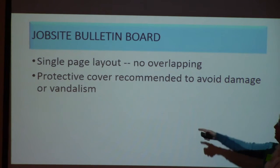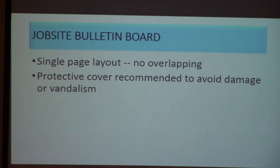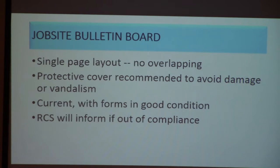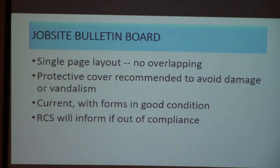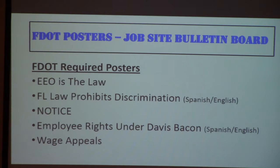All right. Helps if you got a protective cover over it. It's recommended. In some way, protect those pages. Can't overlap them. They have to be current. They have to be in good condition. You all know that. It has to look good, right? RCS will inform if it's out of compliance. Project administrator will confirm when to remove. Basically, they run the job, they administer the job as a prime. Obviously it's your project, but your PA is going to help you on that one.